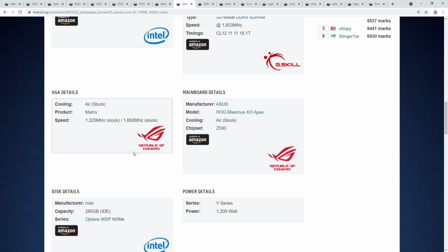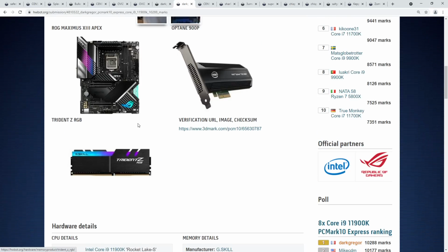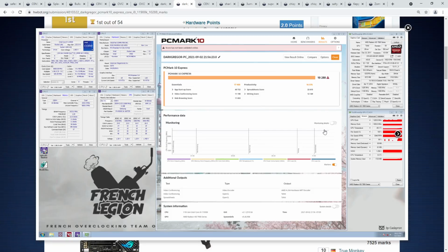and that's a 280 gig one. And the reason you need such a crazy fast SSD with Optane memory in it is because this is an office benchmark, so it tests things like, I'm assuming, file copying and opening files. Basically it tests storage performance as well as CPU performance for some reason, to the point that you need a 6.6 gigahertz 11900K to take the record.